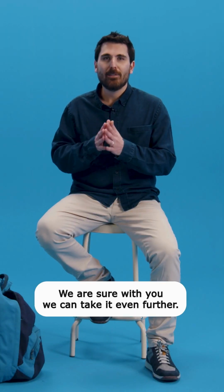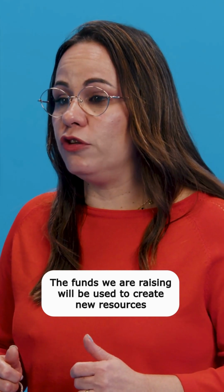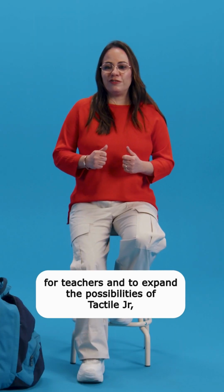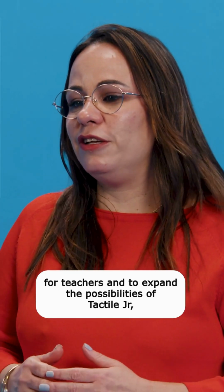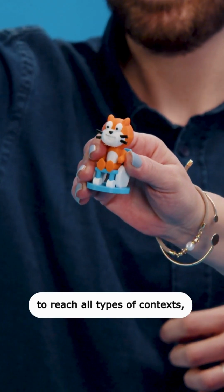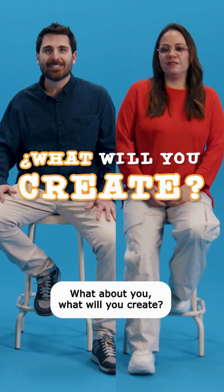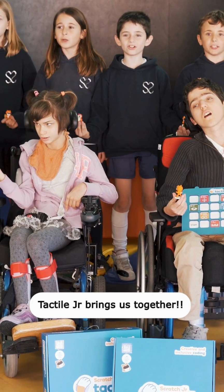We are definitely confident that, with you, we can take it even further. The funds we are raising will be used to create new resources for teachers and expand the possibilities of Tactile Jr. with the aim of reaching all types of contexts, especially where it is most needed. And you? What will you create? Tactile Jr. brings us together.